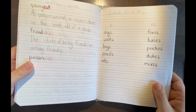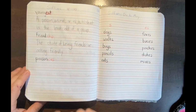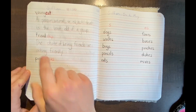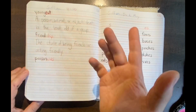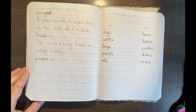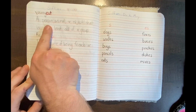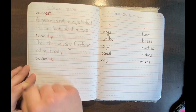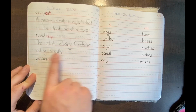Alright, let's look at some of our follow-up here for our suffixes. We're going to record our words in the notebook and then look for some definitions. Let's go for maybe 3-4 words. 1, 2, 3, you can probably get 4 words on there. Youngest, and we'll look for the definition. A person, animal, or object that is the least old of a group. Friendship: the state of being friends or acting friendly.